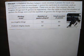This problem has to do with the National Hockey League. They have a complicated system for keeping track of wins and losses. It's 2 points for each win, and you get no points for a loss if you lost during regulation, and during regulation means there was no overtime play. But if you lose in overtime, you get 1 point. It sounds strange, but it's not really.